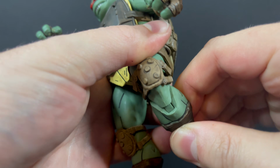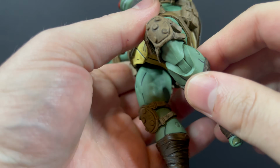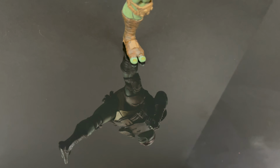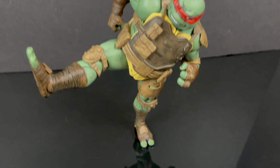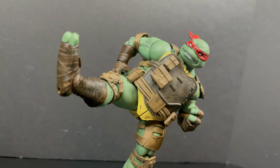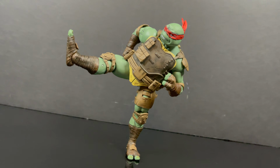You do get double jointed knees. I'm not going to say that they look bad. They just don't look fantastic. I'm glad that there's a knee pad in there. Although you do get a lot of balance and a lot of mobility out of this guy. So in that sense, yeah, they did nail it. But he can be kind of cumbersome sometimes in the legs.